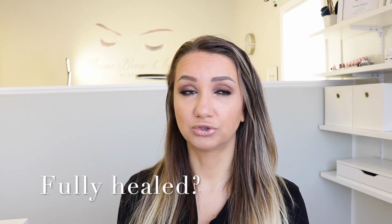How long does it take for the microblading to fully heal? It's about a month. Again, every skin type is a little different. For the first 2 weeks, we want you to be extra careful not to apply anything on your brows, like makeup or anything, till they're fully healed. And then after the 30 day mark, that's where most likely your brows are fully healed, and then you can apply makeup and do your regular skincare after that.